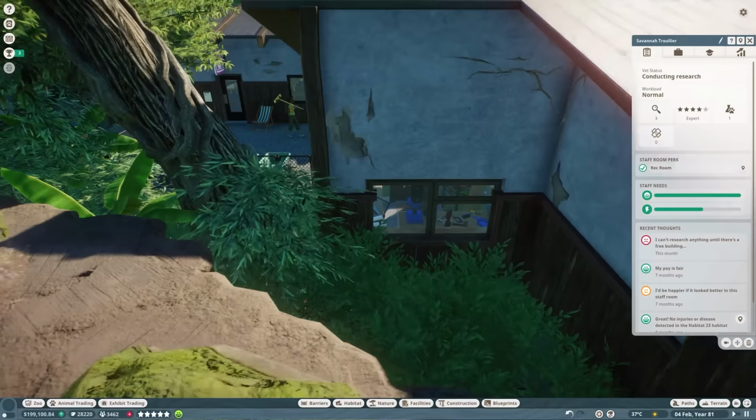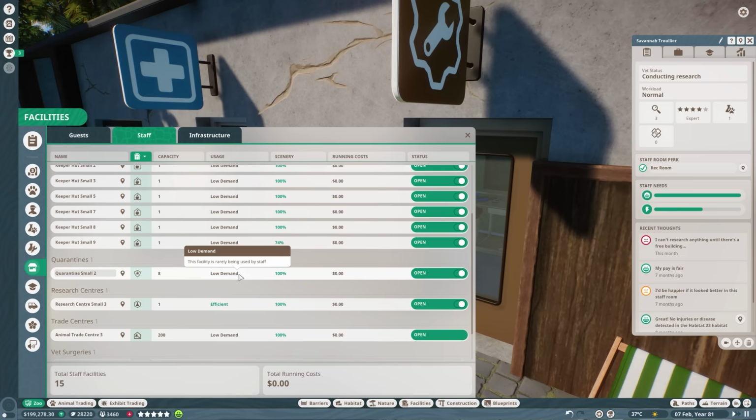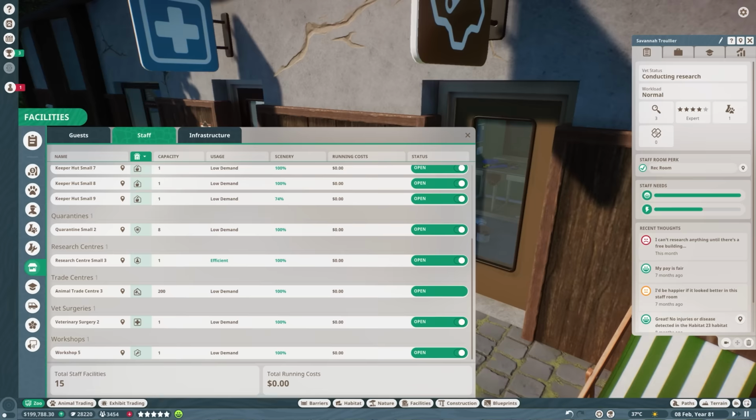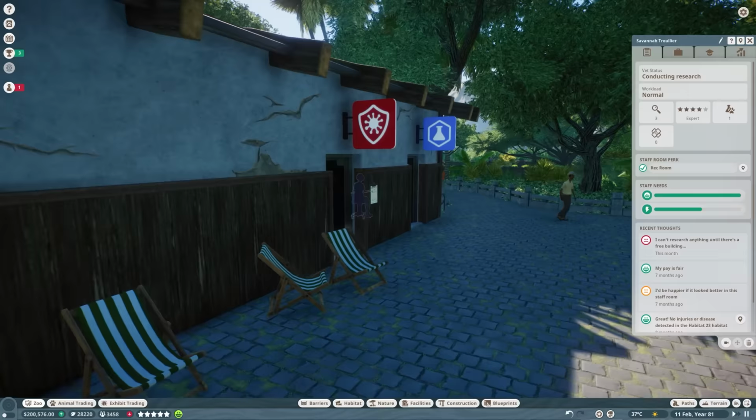Do we have like an extra... Wait a second, you know what? How many workshops do we have? Because research center, workshop, there is only one workshop. And I know already by removing the workshop that I get a constant message here like, oh, you don't have a workshop, you need it. But I don't need it because I don't need to do any research. This is also 2x2, so I can't squeeze it in right over here.